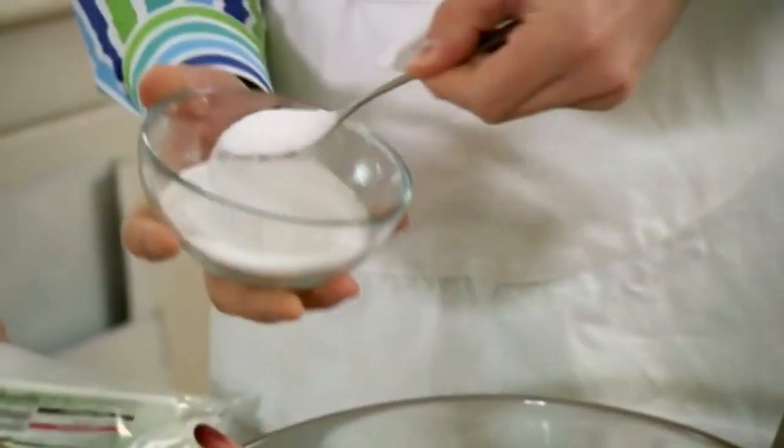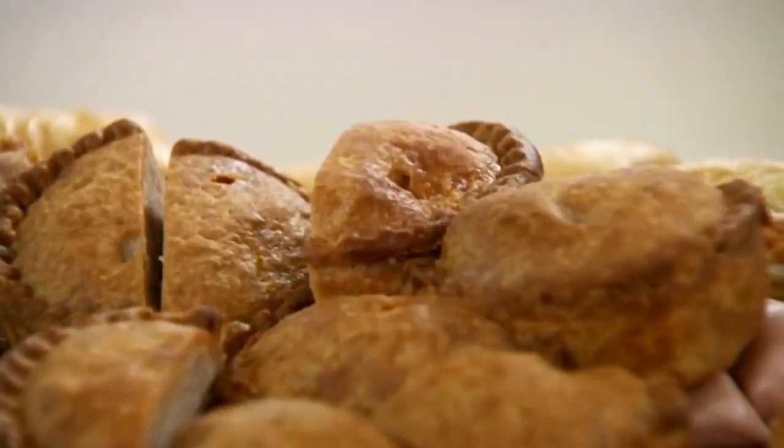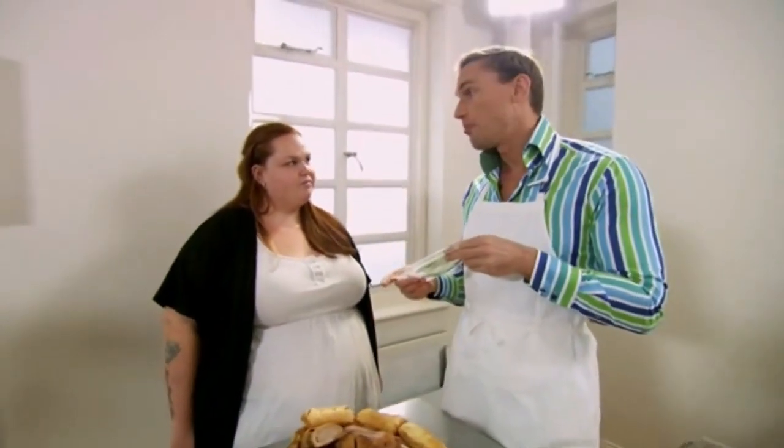Jo's also getting 2.5 times the recommended amount of salt in her diet, and nearly 30% of this comes from all the processed meat she eats. Your average pork pie, full of meat or not really? Probably not. Well, look, I've got a packet that these have come from here. Meat content, pork pie, 21%.